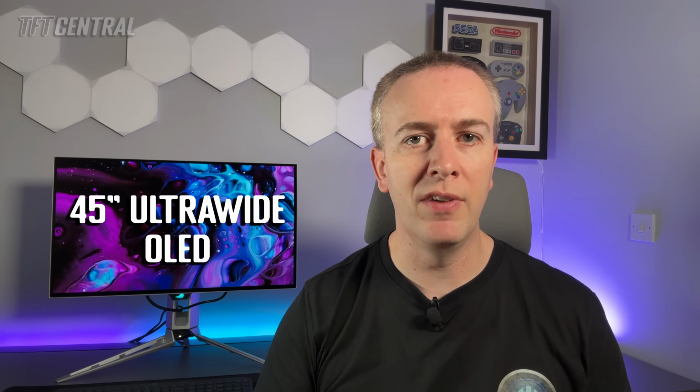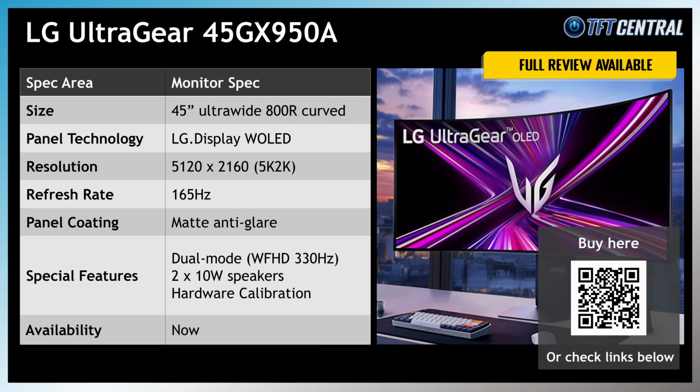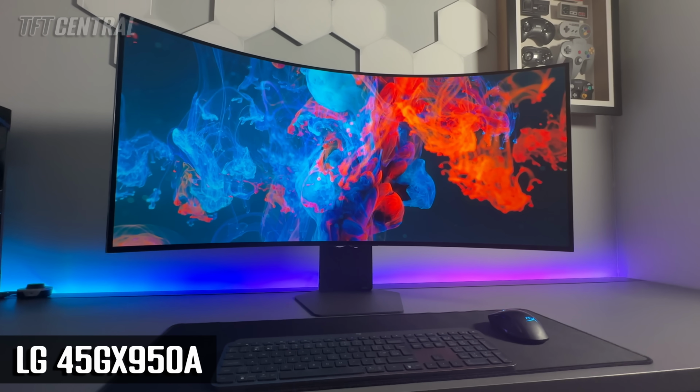Moving up again to an even larger size, and you've got the 45-inch OLED segment. There's actually a clear leader in this category at the moment, and that's the LG UltraGear 45GX950A. It's the only OLED screen released in this size so far, which has got a 5K2K resolution for a significantly improved picture quality, better pixel density and more desktop space.